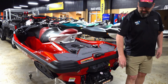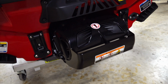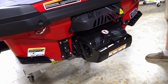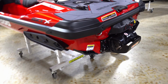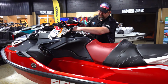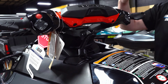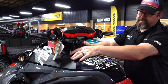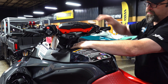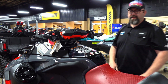This model does have the IBR, which pretty much everything that BRP sells has on it. So you get that as well. It's got a lot of great features that people who don't have one don't know about. Like here, I like this option, and that is to adjust the steering wheel. I'm a taller person, so you can lift the handlebars up so I'm not humped over as bad. But if you're a shorter person, it does the exact opposite. You can pull it down to get to your shorter height.